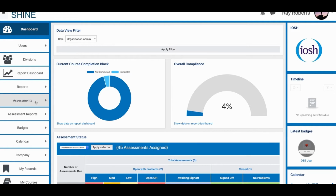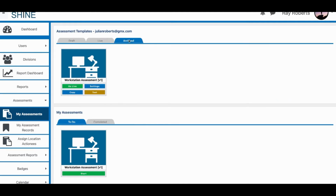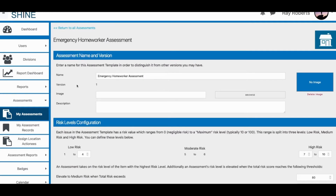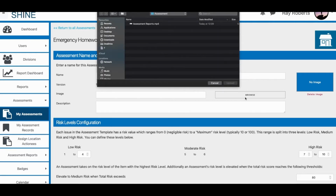In the left-hand menu, select Assessments and My Assessments. There are 3 tabs: Draft, Live and Archived. Select the Draft tab. Click Settings on the assessment that you would like to amend. In the top section, Assessment Name and Version, amend the name of the assessment if required. Click the Browse button to change the image used on the assessment tile.